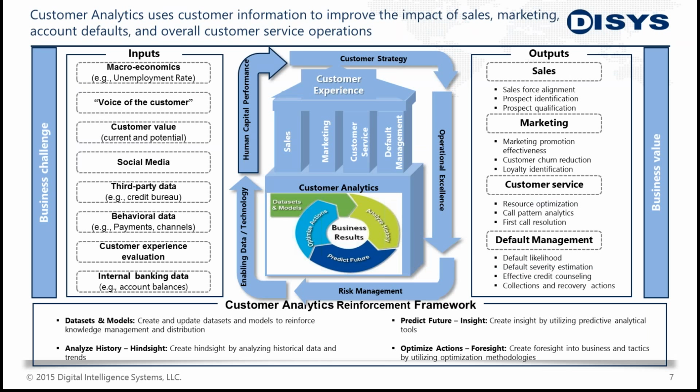So the next slide speaks to where we are in terms of the improvement mechanisms and the impact to sales, marketing, and all of that stuff. We know of the traditional inputs from any organization. It could be associated with customer value, social media, third-party data, behavioral data, as I described, in terms of your payment, your channel interactions, your clickstream analysis, what we typically refer to as our experience with that customer in terms of how long we've known that customer, and also leveraging internal banking data. And again, I'm referring to the banking industry here.